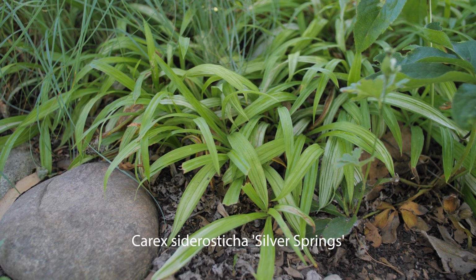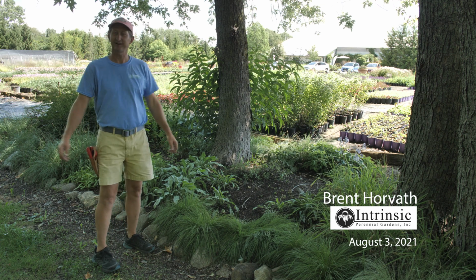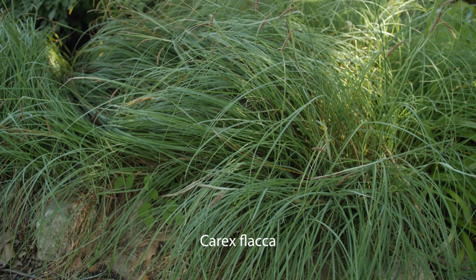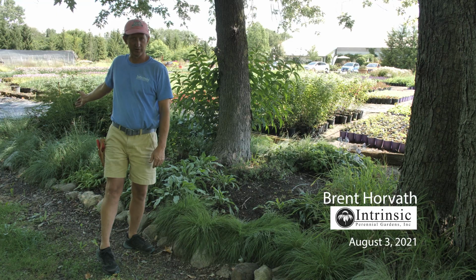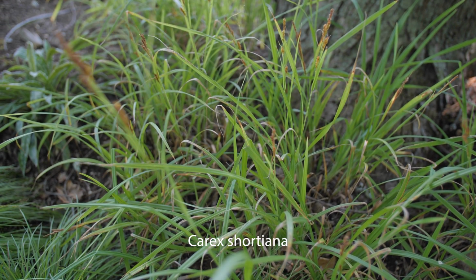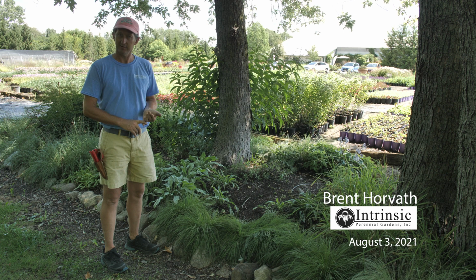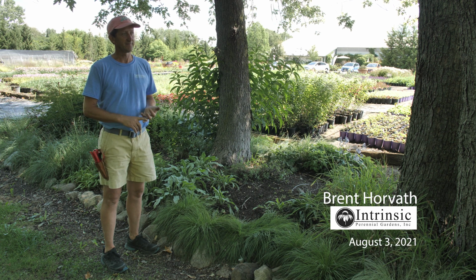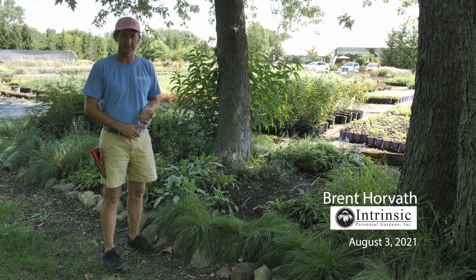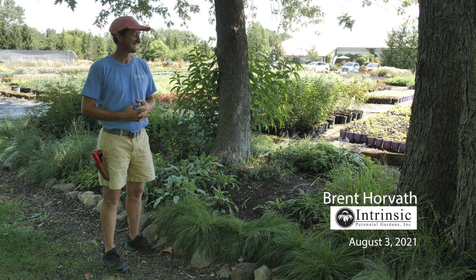Carex sidero stricta, Silver Sceptre, and Carex flacca, which we might dig out eventually, but in the dry shade it's quite well behaved here. Anyway, it's a nice little display garden showing things that are tolerating dry shade. Some of my favorite plants like Aster divaricatus and Aster macrophyllus. If they're not in here, they will be in here soon.